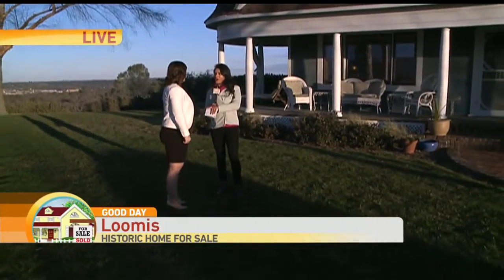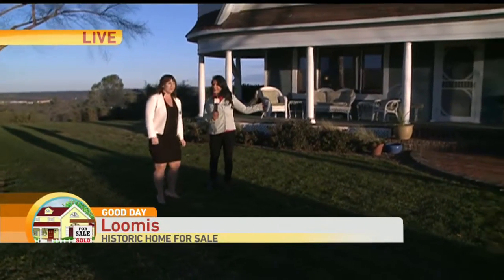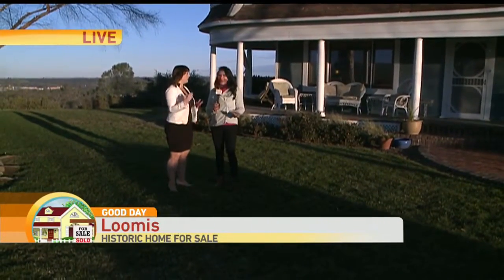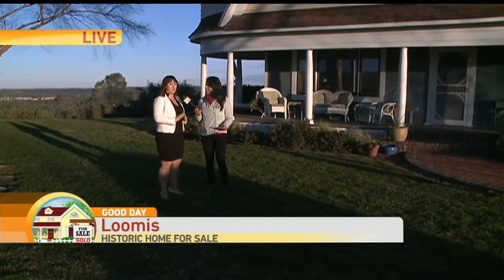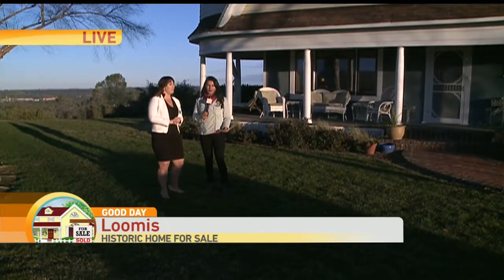And there's also another home on the side as well, the guest home. Yeah, so there's a second home. It has a bedroom, a kitchen, a living room, and that's part of the property as well. I could probably live there.